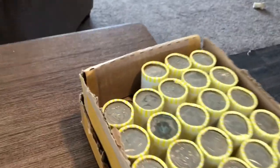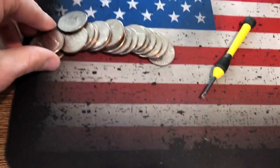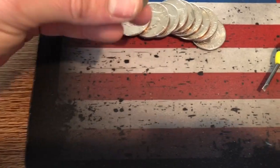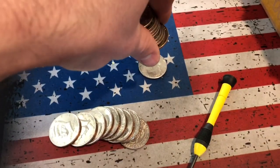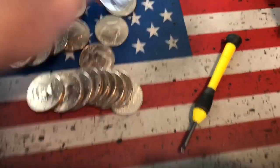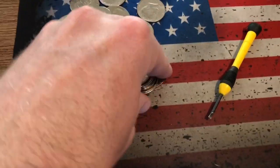All right, guys, so I bring you in already on roll number 2 here, and I was flipping through these, and I think we might actually have a magic coin. So I'm going to go ahead and... I always do the sound test for magic coins, just because that's the best way to do it.